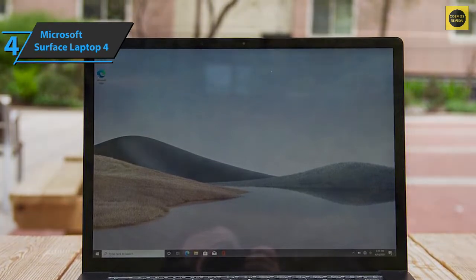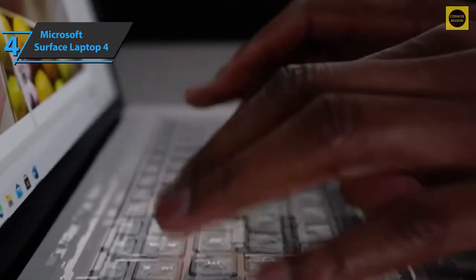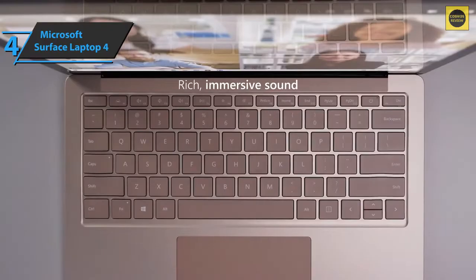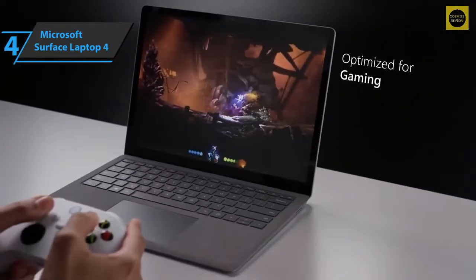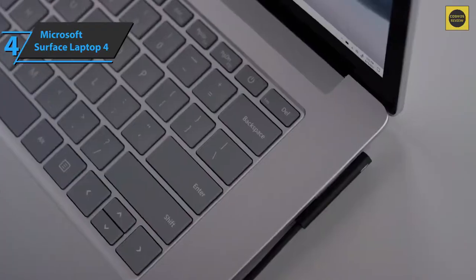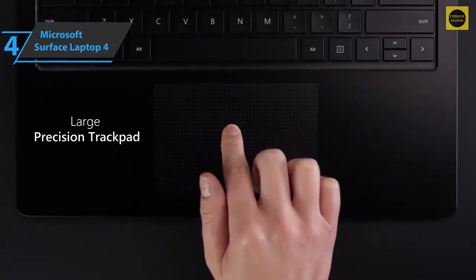As for the keys, they're big enough for most hands, and the design doesn't sacrifice any keys to minimize the laptop's footprint. The Omnisonic speakers with Dolby Atmos hidden under the keyboard are a real mystery. Playing a track at 100% volume, the Surface Laptop 4 will easily fill your apartment and will never be distorted. In fact, it'll sound just as good as at lower volumes.